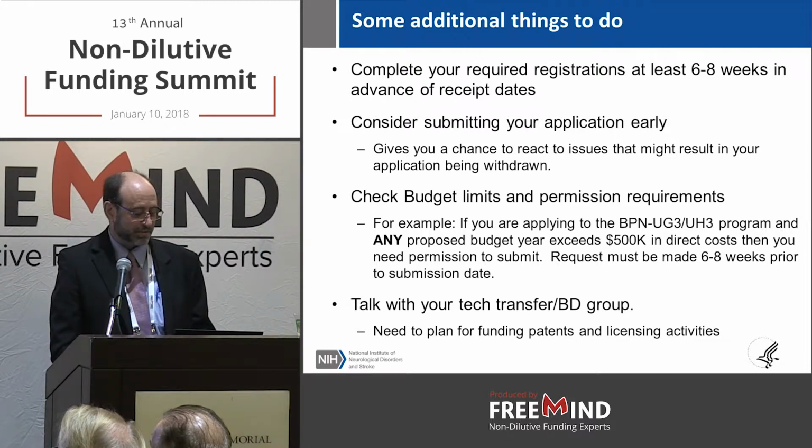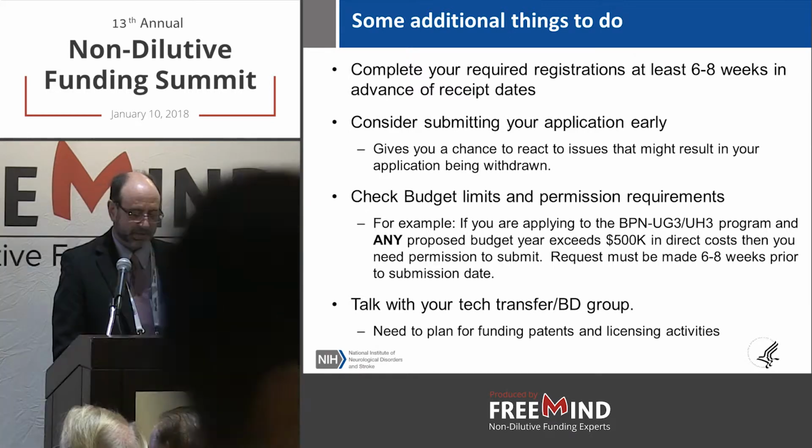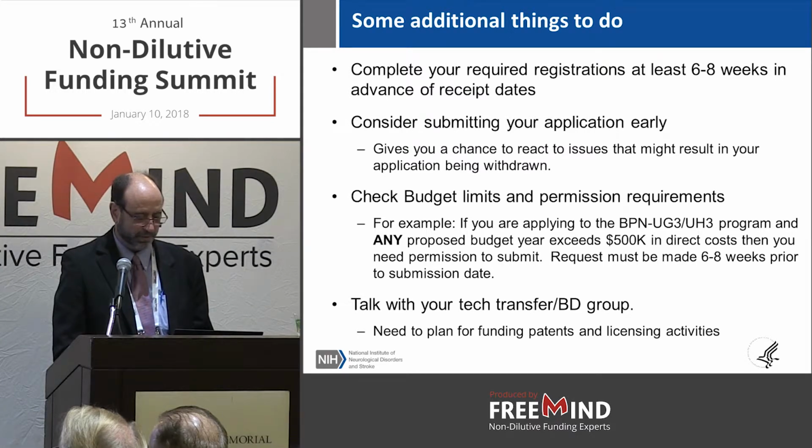Check your budget limits and permission requirements. If you're going to go over the 500K, you've got to give me plenty of notice to go through that process. And as I said, talk to your tech transfer and business development people. You need to have a plan, and especially for the BPN, it's a requirement of the FOAs to have the discussion of your IP strategies.